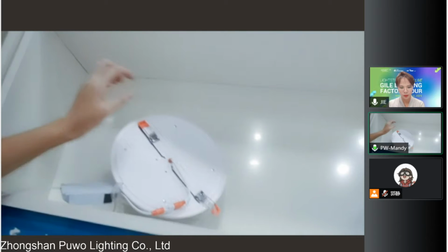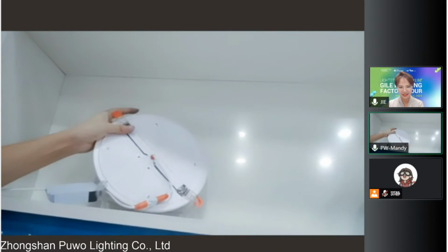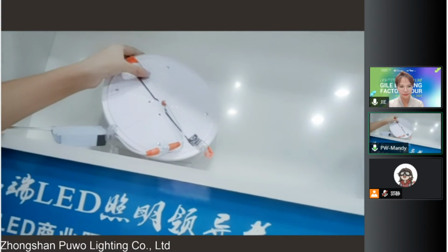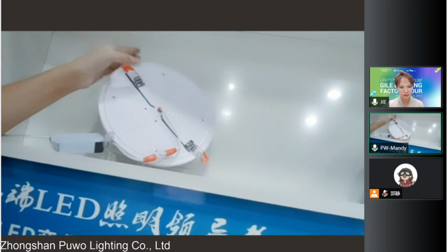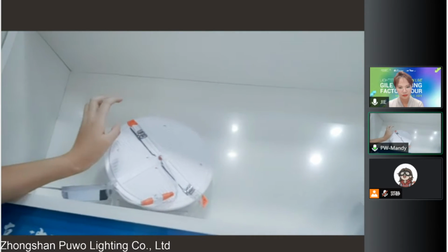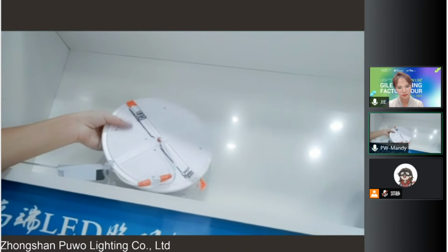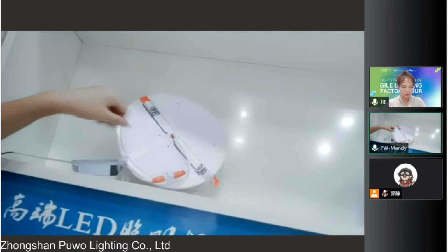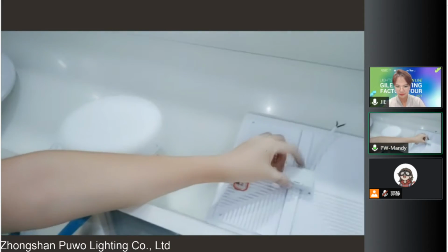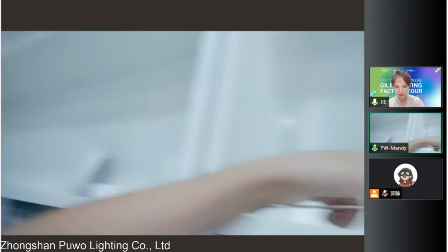When the light, it can adjust. It can adjust. So this one is adjustable. And now this one, yeah, this is popular in the market. So I would like to introduce this one to all of my friends, and mainly for this one it can make the driver inside and the driver outside.